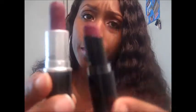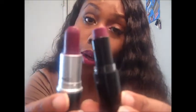So, my favorite lipstick of all time is my MAC Rebel lipstick. And do you think I'm wearing it right now? No, I'm actually wearing for the first time a Wet n Wild lipstick, which is called Sugar Plum Fairy. And it looks exactly the same as my MAC Rebel.